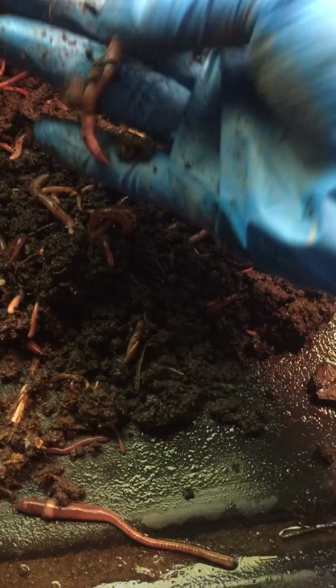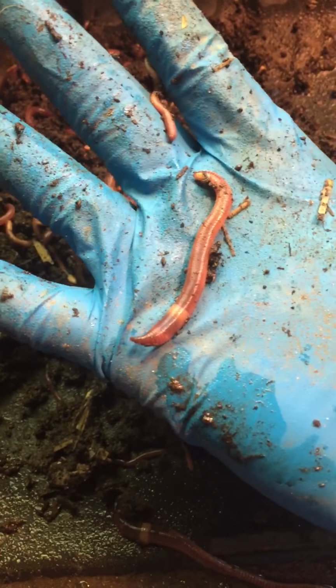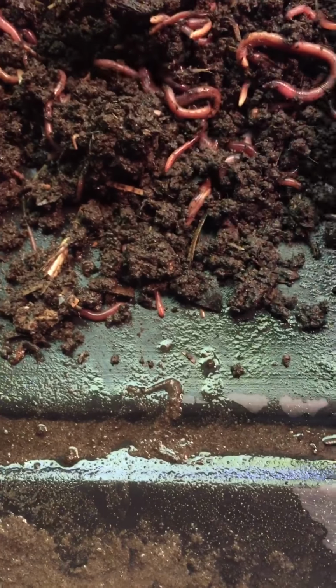And the good news is that these are also the favorite bait worm, European nightcrawlers, because of their size, and they're very lively and they move around a lot. Here's a larger one right here. So if you want to grow your own bait while also composting, that is what you want to do, European nightcrawlers. And then over here, you have the gigantic, absolutely ginormous Alabama jumper.